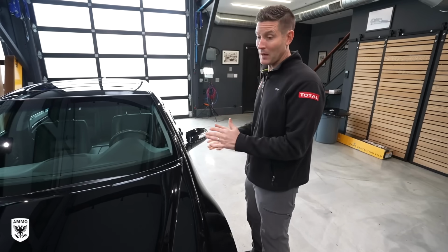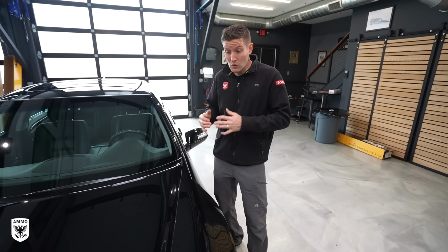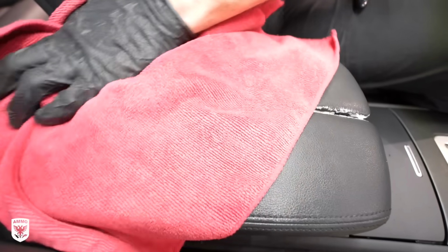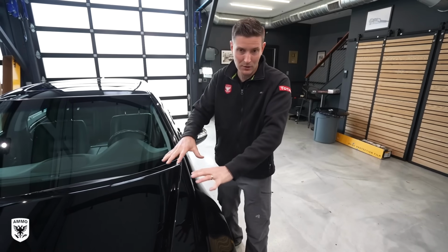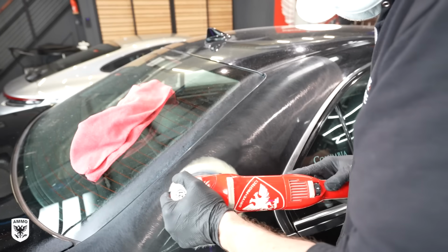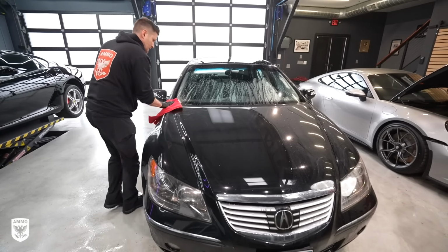Overall, I couldn't be happier, but there are a few things that you can do when you go to sell your car to make it look so much better. Now, you can pick and choose which one. Obviously, we're in a professional setting. You may not polish the paint. You can just put wax on it, etc. But the more you put into it, the more you're gonna get out of it.